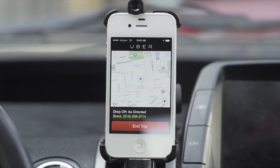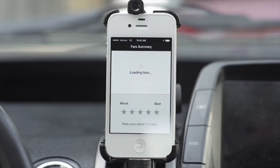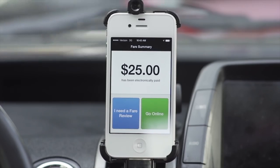Fare Review Module. Once you've arrived at the drop-off location and have confirmed that it is the final destination, press the End Trip button. Uber uses the trip data to calculate a fare, which then appears in the app within seconds. At this point, you will also be asked to rate the rider 1 to 5 stars. Select the rating that best reflects your experience and press Submit. Once you submit the rider's rating, you'll see 2 buttons.